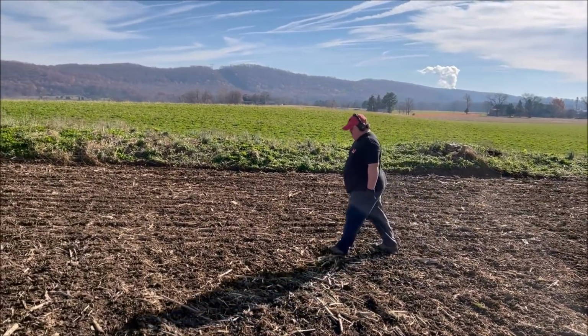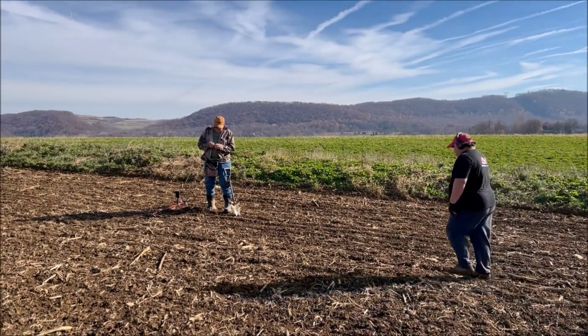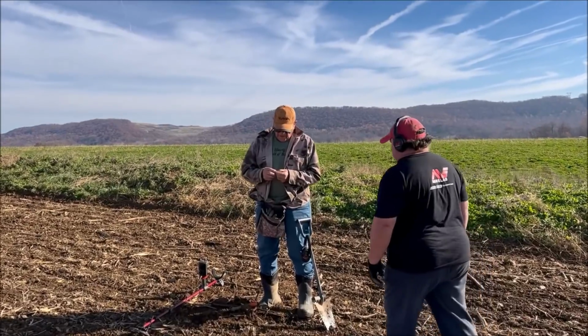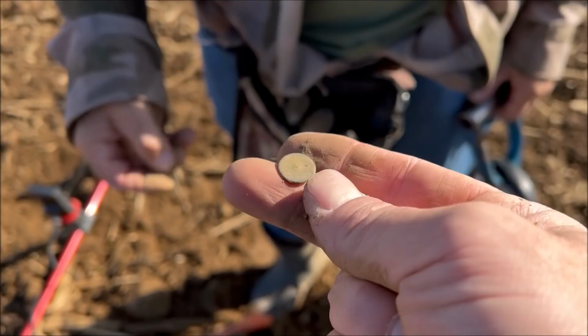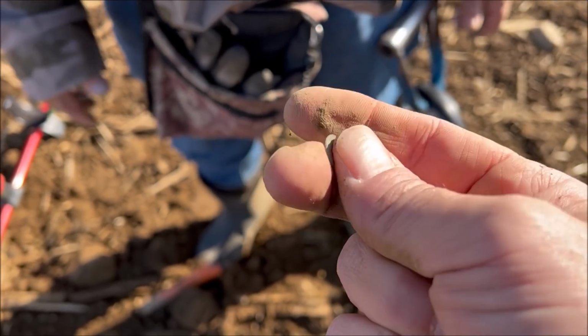All right, the first finds of the day at this spot. All 6 of us are working our way out to this good area. Charlie and I both had a find at the same time. Charlie says he's got a cuff button. Mine's in my hand. I didn't even look at it. It's just a small cuff button. You can see where the shank was. It rang up at 16.